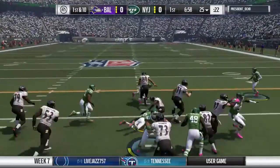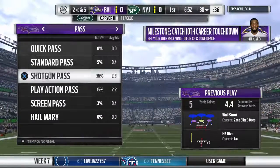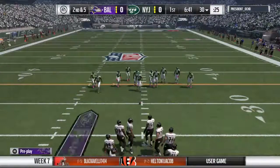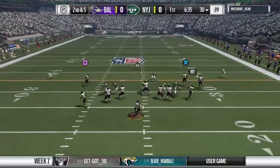First carry for a former Trojan. This is Buck Allen. 5 yards on the carry. Good pickup on first down. Here's the offensive unit. Max's parents liked him so much they put an extra X on the end. And they could do that because they saw something before the rest of us. They saw the potential of Max Williams, and it's coming to realization now in the NFL.